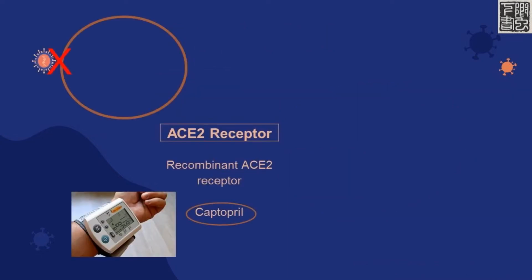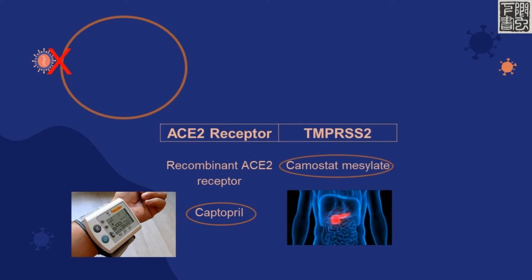Captopril, a blood pressure drug, frees up more ACE to bind to the ACE2 receptor so that there are fewer ACE2 receptors for COVID to dock and enter. Camostat mesylate, which is used to treat the inflammation of pancreas, can disrupt the interaction between COVID and the TMPRSS2 receptor. Lastly, simvastatin blocks virus from entering the cell even after the docking is successful.